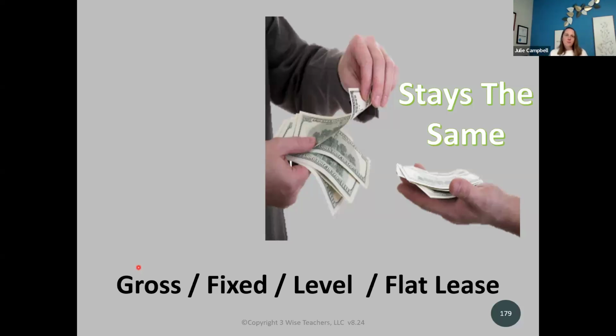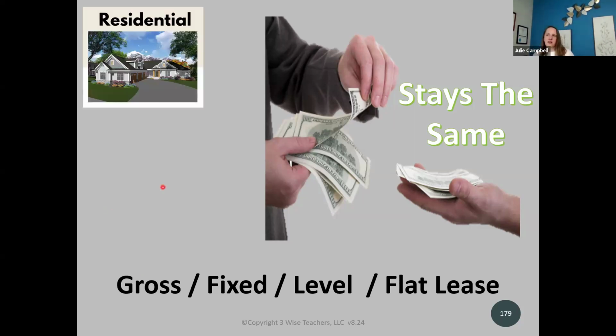This is typically what we see most often with residential leases. Now, do you think these bills and taxes and insurance are rolled into what I charge you for rent? Oh yeah, absolutely. But you pay me, I pay the property bills. Now you're still going to pay utilities, that kind of thing, if that's what we agree to. But this is typically what we see most often with a residential lease.